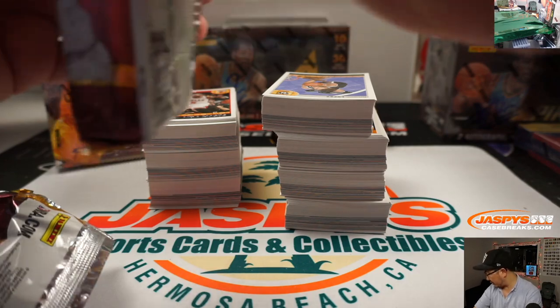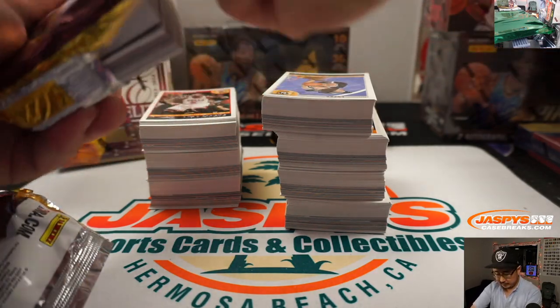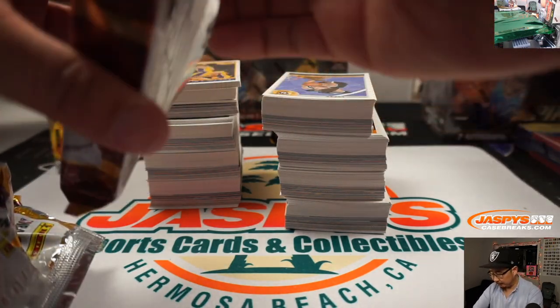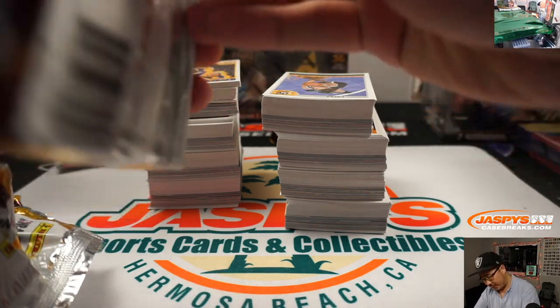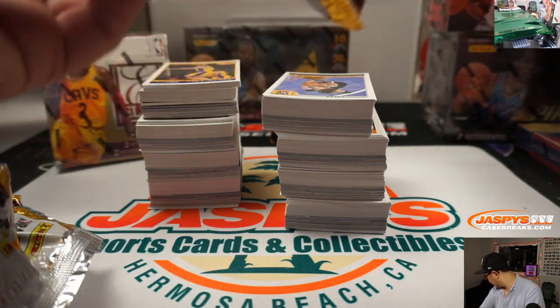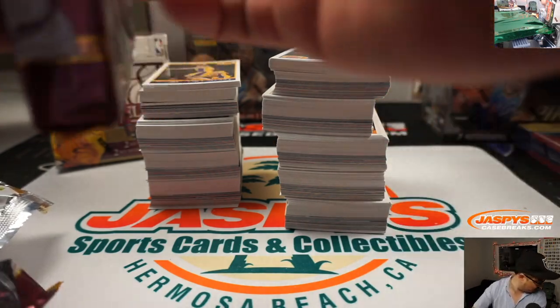This was put together not by Panini. I don't think Panini tends to do stuff like that. I think this is just repacked by someone else. It's kind of a neat idea. I don't know who did it. I had that sell sheet, but I don't have it anymore.